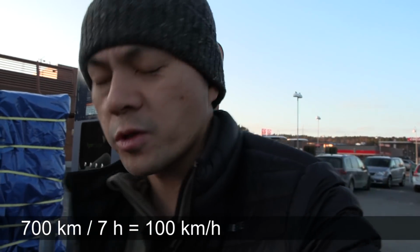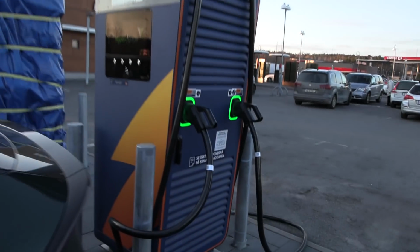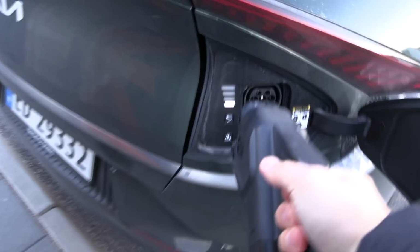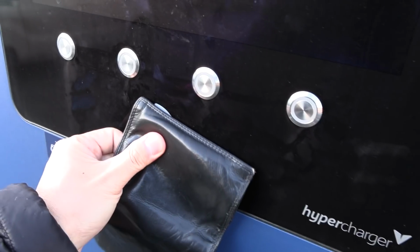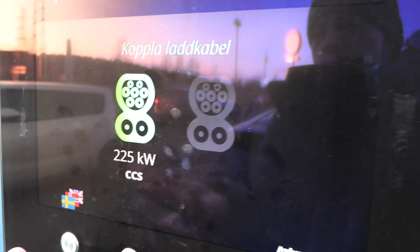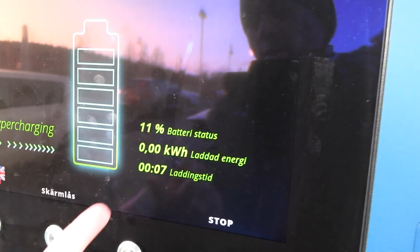This didn't go very well. Let me show you what happens. We have nice chargers here. Alpitronic, hypercharger, recharge. So, okay, we just take this one. First, put it in here. I'm going to show you how brilliant it is to drive non-Tesla, to drive the legacy automakers. And then I have the RFID. And then I always wonder, which one is it? Is it this one or is it this one? Is it that one or is it this one? So I usually just choose the left one because I'm guessing it's that one. Okay, and then it communicates with the car. Obviously, it knows that we have 11%. And then it stops.